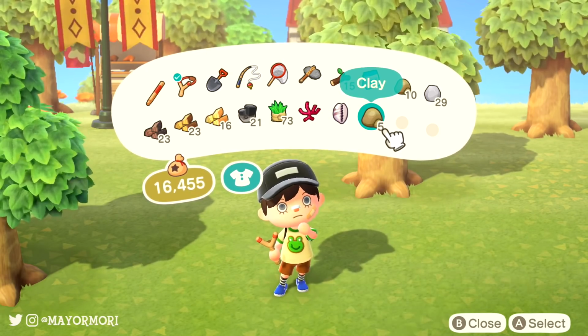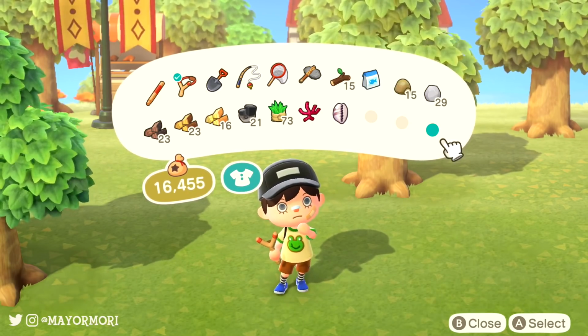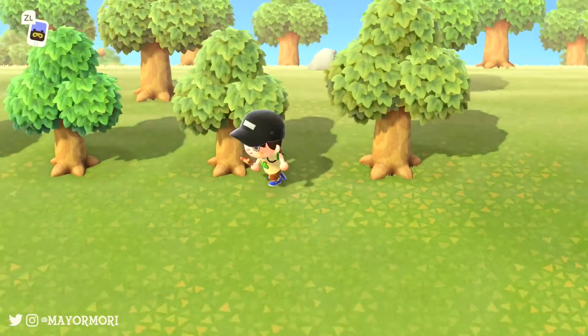To start with, I've been dropping these and picking them up so they'll merge with these, but actually you can just hold A, put it over the top, and they merge together. So that's pretty cool. Saves a little bit of time there. What else have we not shown you?